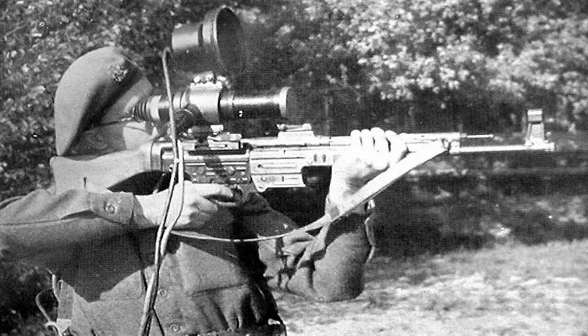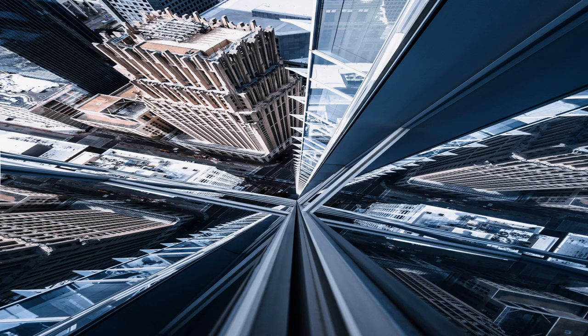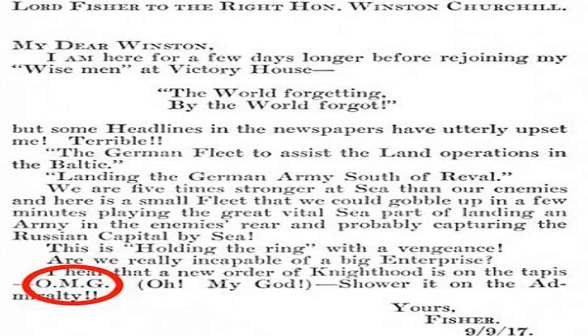Photograph from the British War Office Technical Intelligence Summary No. 179, dated June 13, 1945, depicting the right side of the StG 44 Vampir, with a Zielgerät 1229 infrared device on top. Reflective look down, OC. The first use of OMG was in a letter to Winston Churchill.